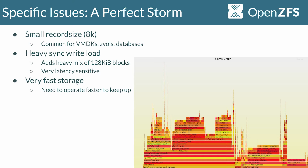And then, of course, as I talked about, sync writes are very latency sensitive. And so the more time we spend in this allocation code, the worse things get. And so those factors combined.